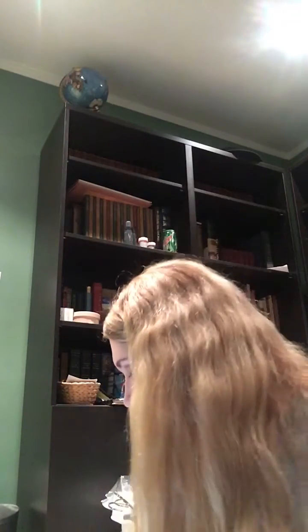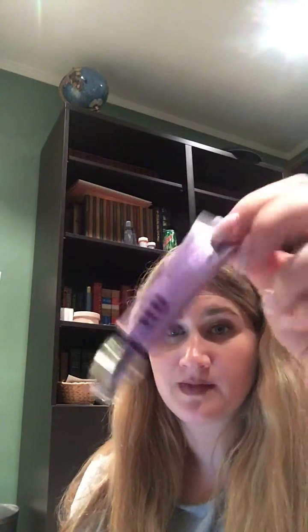For a while I wasn't wearing mascara because I had eyelash extensions for my wedding, but now I've come back to using mascara. I don't necessarily like or hate this one. It's just okay. Then I have Urban Decay Eyeshadow Priming Potion. This is the original. I don't like that it's on the wand per se.